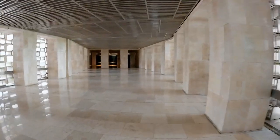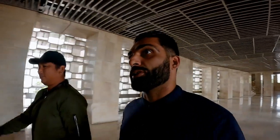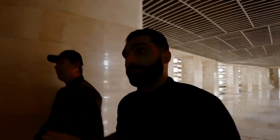And when you walk here, you can feel how big it is. Each hallway is so wide. Each entrance, the gates are big, so you can really feel the fact that they can fit 200,000 people in here. But still, the number 200,000 is mind blowing. I've never been in a mosque this big before, and it's really, really beautiful.